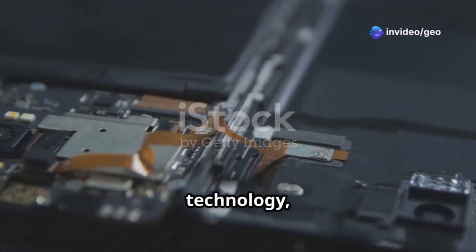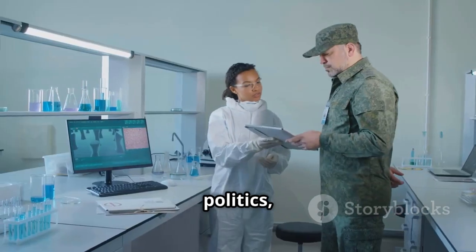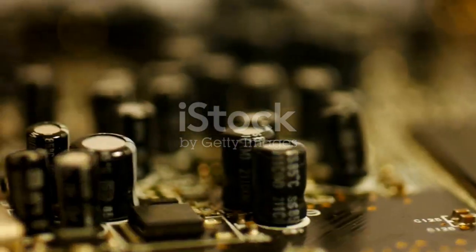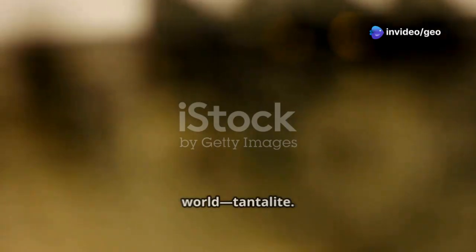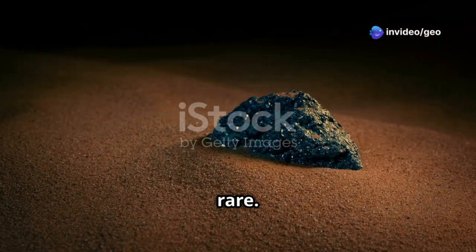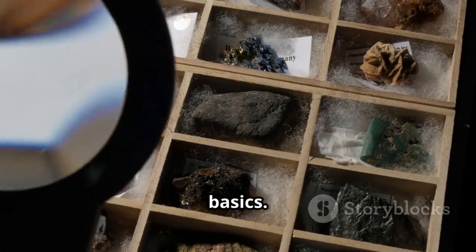Tantalite powers your technology, but tracking its true geological source is a global puzzle wrapped in politics, secrecy, and science. Today we're diving deep into the mineral that's quietly running your world. Tantalite. It's rare, it's valuable, and its story is anything but straightforward. Let's start with the basics.